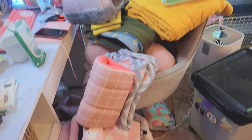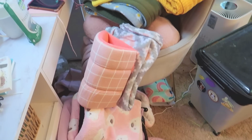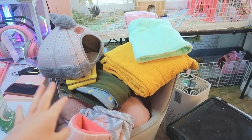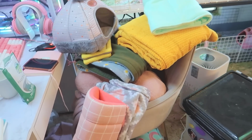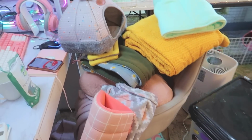All of this over here is actually clean laundry that I have picked out for all the cages. So I went ahead and decided what hides and fleeces and everything that I'll be using in all of the cages. This way when I'm cleaning them, it'll be a lot easier. I don't have to start thinking about color schemes and everything. I've already picked it all here for all the cages.